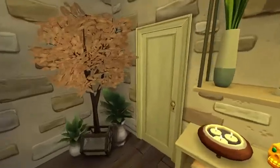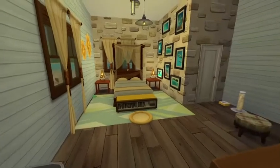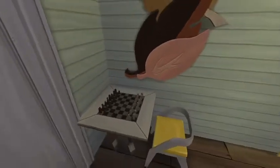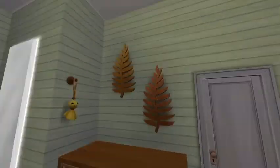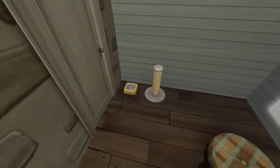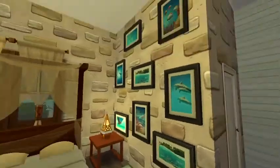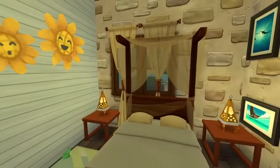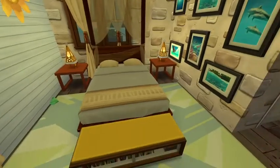Through this door, we have just a bathroom, a powder room. And through this door, we have a very big and kind of empty master bedroom. We got her chest there. Got a little guy right here, can't forget him. Got a mirror and a stool. Got the cat stuff, and filled up pictures, since she's into the whole conservationist and marine biology kind of thing.